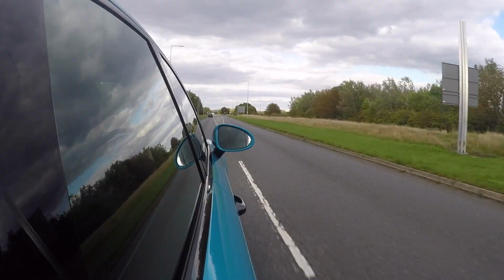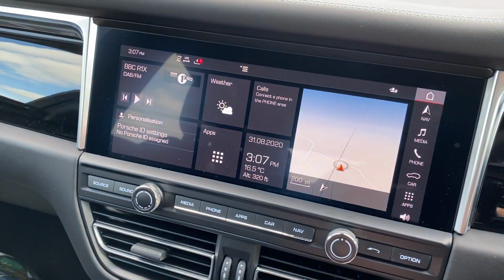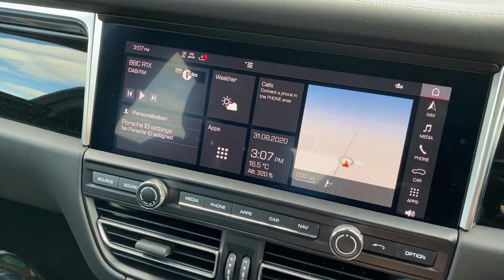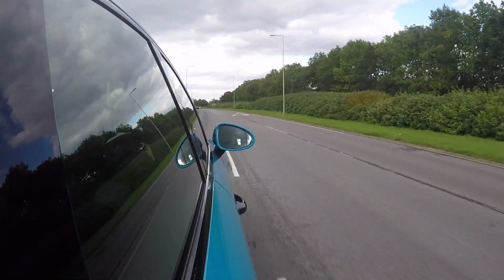So when it comes to niggles in the Macan, what have I found? Well, not really that many. I mean, I've mentioned the left foot being kind of pushed more to the centre of the footwell, and then the infotainment system being a little bit fiddly when using it on the move. And that's pretty much it. I don't think there's anything else I'd say on the Macan that needs improving.